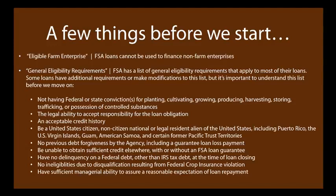A few other things before we really dig into these loans. I just want to go through a couple of quick definitions. Let's start with the eligible farm enterprise. That's something you're going to hear quite a bit about. I'll say your farm has to be eligible and you have to be eligible. What does an eligible farm enterprise mean? Basically, if you're growing agricultural products that you're going to be selling into agricultural marketplaces, you probably have a farm. So if you're growing crops or livestock and you're going to be selling those to either a processor or an end user for food or fuel or fiber, you're probably in good shape.